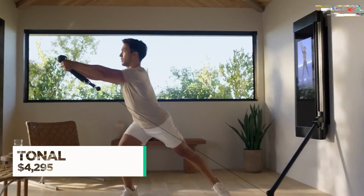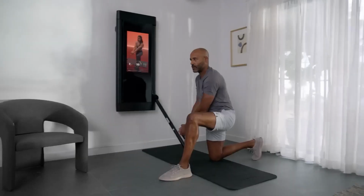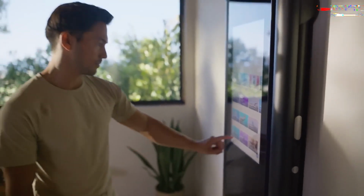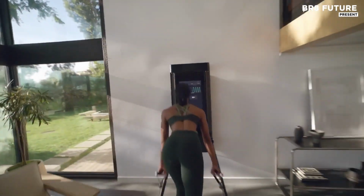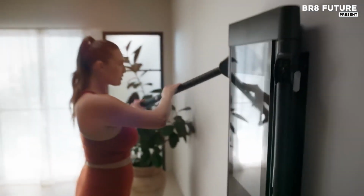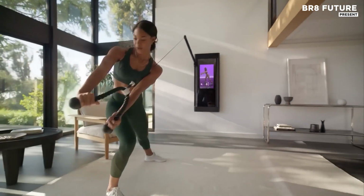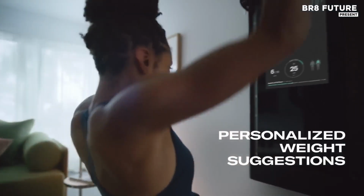Revolutionize your fitness journey with a cutting-edge home gym that offers personalized training like no other. This smart home gym takes the guesswork out of exercise, automatically adjusting the resistance to match your strength levels and helping you progress at your own pace. With a comprehensive range of expert-led workouts from strength training to yoga, mobility, and high-intensity interval training, you have everything you need to build a versatile fitness routine.